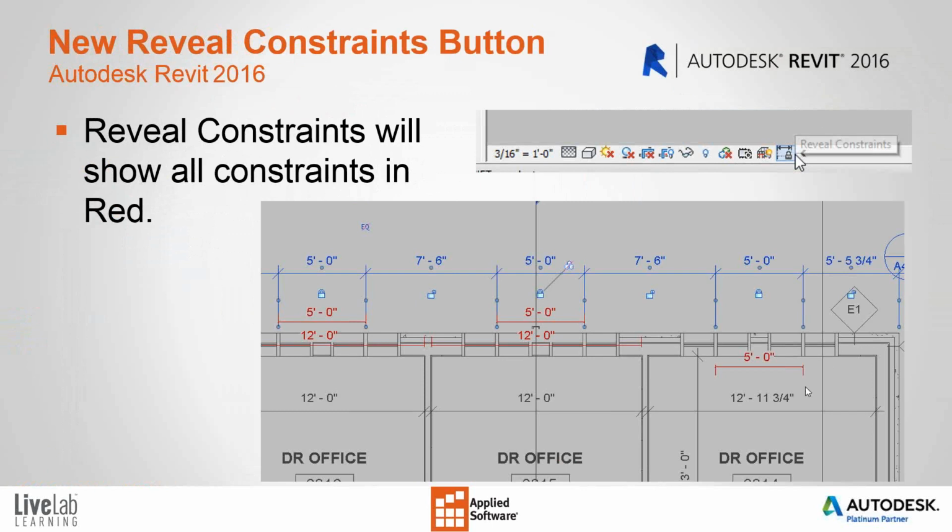We can toggle this on or off, and when it's on, you can see in the image it's showing some 5-foot dimensions. Those 5-foot dimensions are locked dimensions that I've got in my drawing, so now we can see where our constraints are and which ones are locked and which ones are not locked, just by turning on Reveal Constraints. Then we can toggle it back off and they all go away. It's just a great way to see what's been constrained and what's not been constrained.